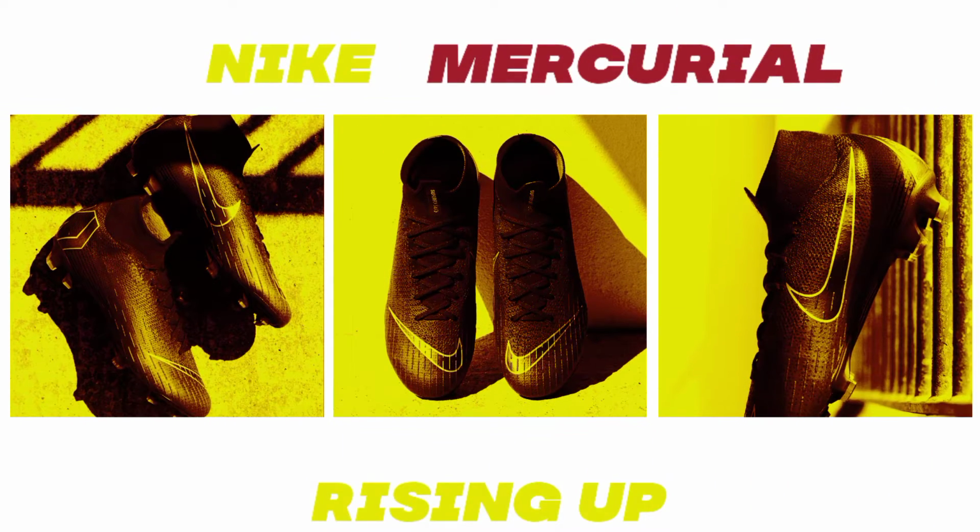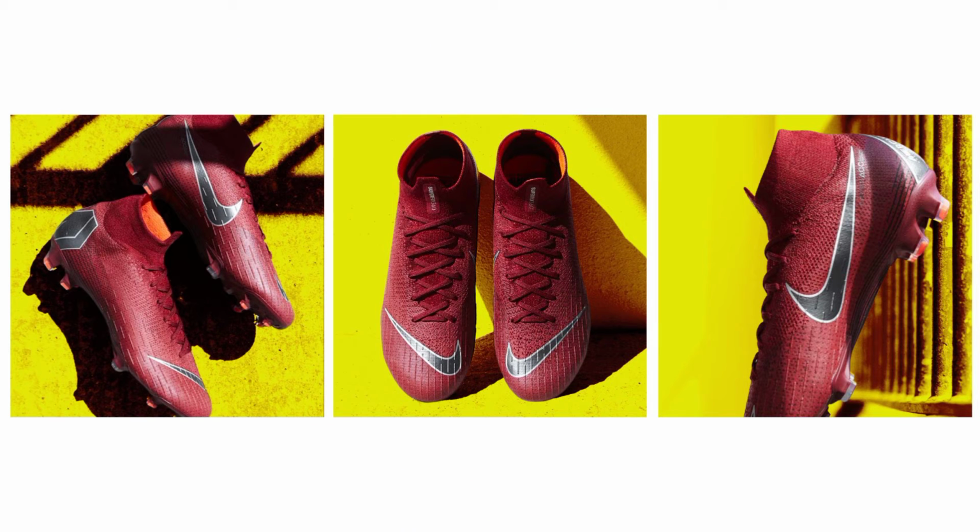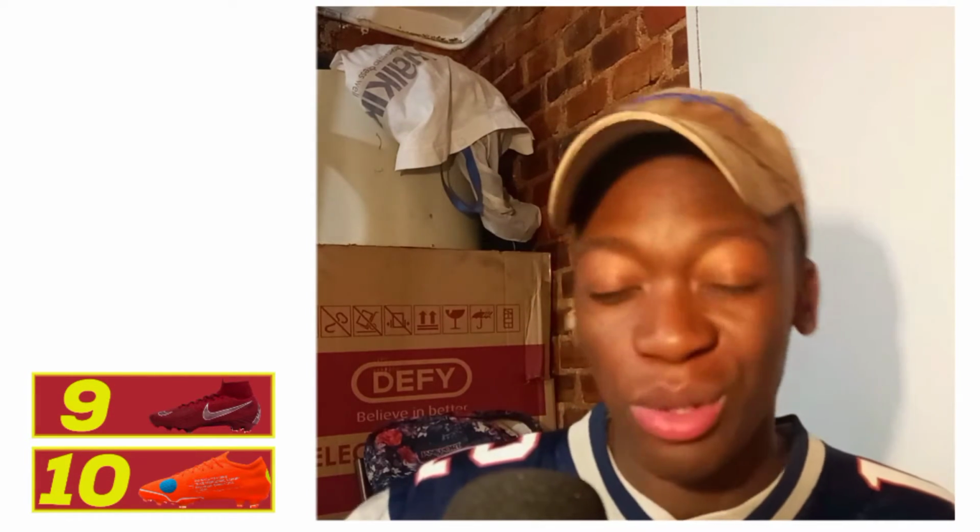So yeah, coming at number 9 is the Nike Mercurial Rising Up, and they just look nice. They're maroon in color, they've got this little black hint to them towards the back, and they just look very nice for me personally. I just like them, I like the way they look. And the one that's coming on top of this at number 8 is actually quite similar to the one before, the Rising Up.